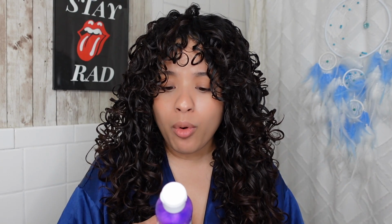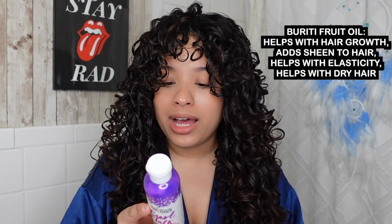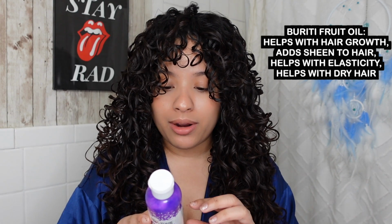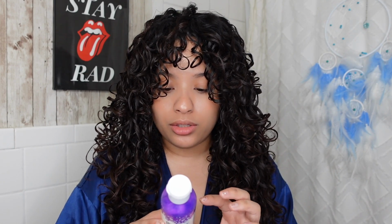It has avocado oil. It has something called burret fruit oil. Honestly, I've never heard of that, so I'm gonna try to do some research and put it up here, whatever that is. It has marula oil, and it also has some fragrance in here, and it's like the third to last ingredient. When I got this oil, I ordered it from Ulta.